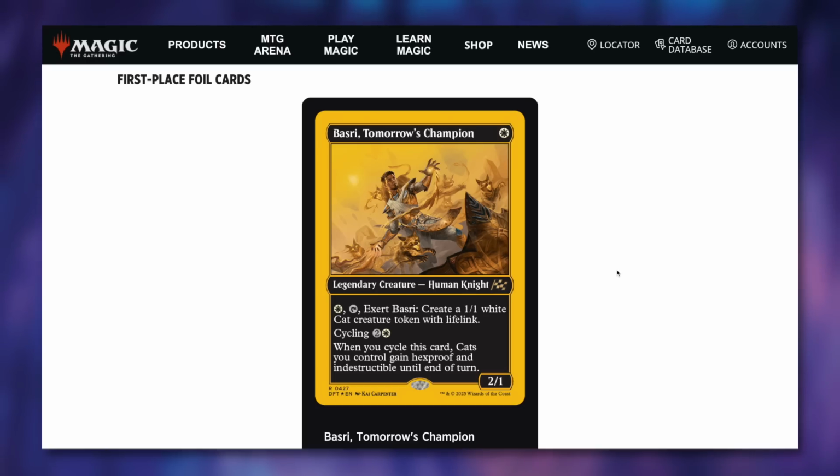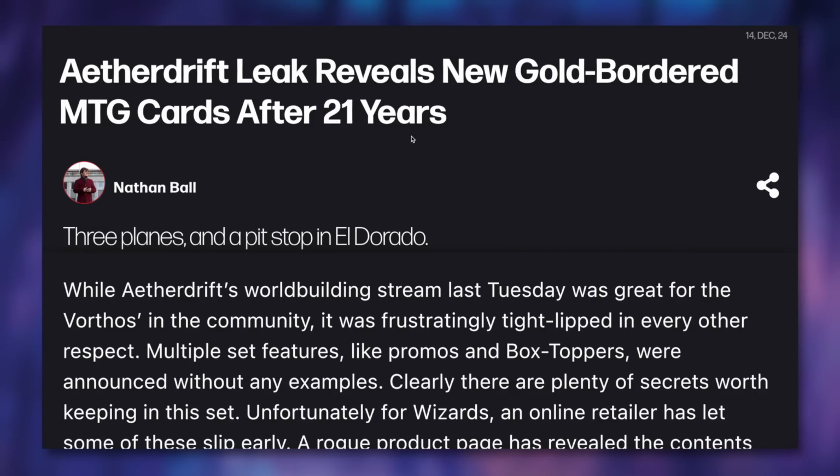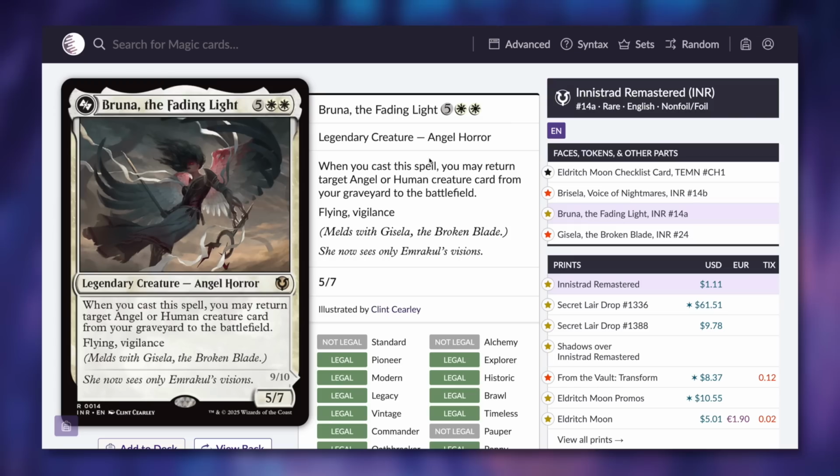I mean, just to name a few, and actually, here's the article if you want to go through the new gold border cards. I think it's on MTG Rocks. After 21 years. There you go. So it's been 21 years. Wow. But when it comes to the different backs of cards, just look at Bruna.